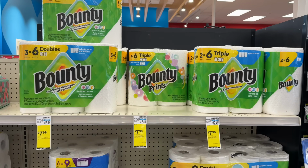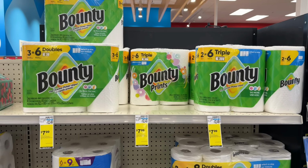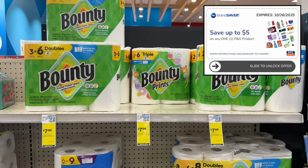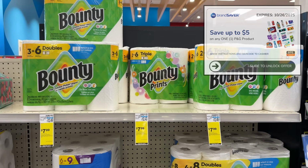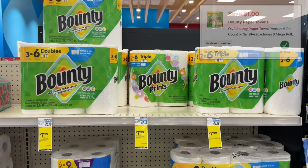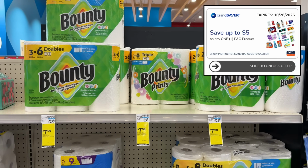The 2 equals 6 and 3 equals 6 roll of Bounty paper towels are on sale for $7.99. So what you can do is still two different ways depending on what coupons that you have. If on PG Brand Saver you have enough points for a $5 OTC payment, redeem for that, and then you can use the $1 digital coupon, and that would leave you to pay $6.99, and then the OTC payment would apply as a payment, giving you $5 off, making it just $1.99.